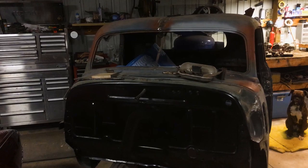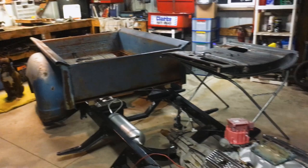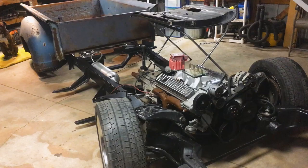Hoping by fall, this should be all together and running. The engine and transmission and wiring and all that stuff should move pretty quick. It's mainly just getting the cab finished out in sheet metal work, a little more lead filler, and then Bondo, primer, all that good stuff. So hoping to get that one up on the road here pretty soon.